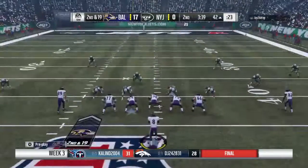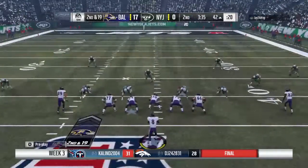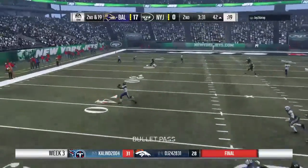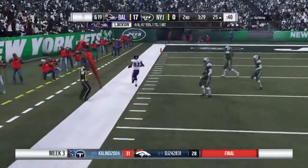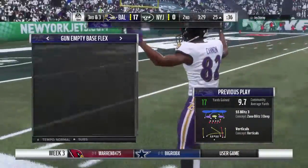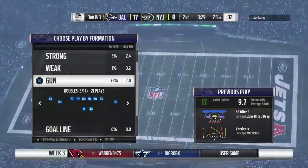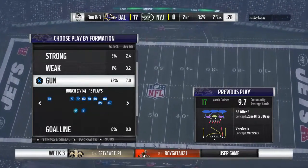Now let's go. 3-19. Jackson from the shotgun. Throw left side complete. It's Cannon. And he'll cross over out of bounds right at the 25. That one good for 17 as they're set up better now for 3rd down. Doesn't matter whether it's a zone coverage or man coverage, the drag route can be effective when it's run well.